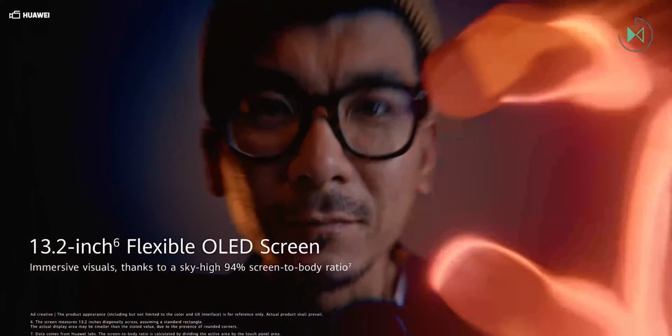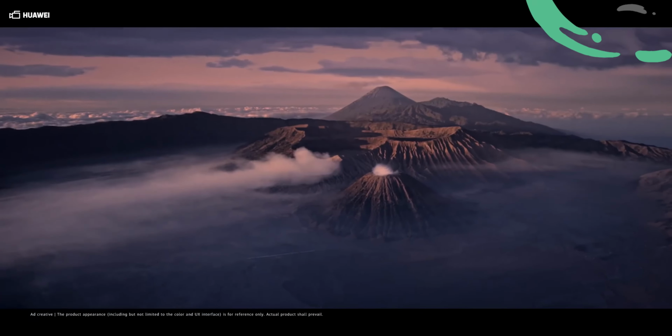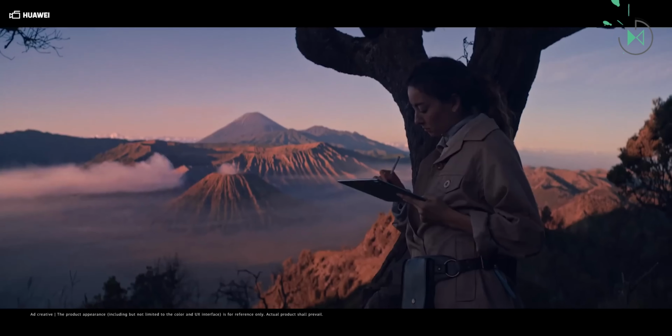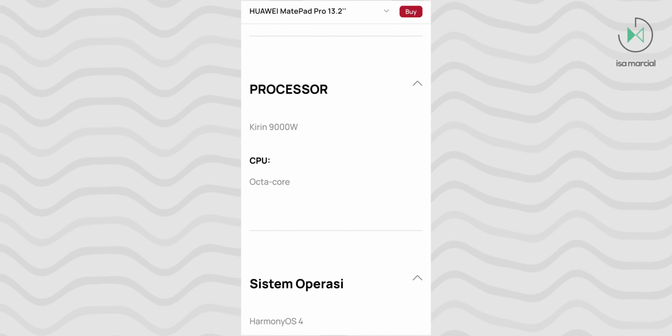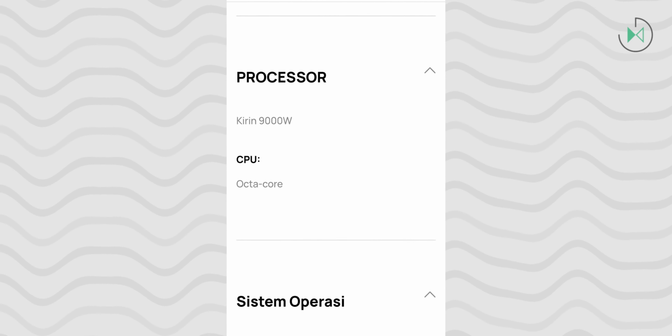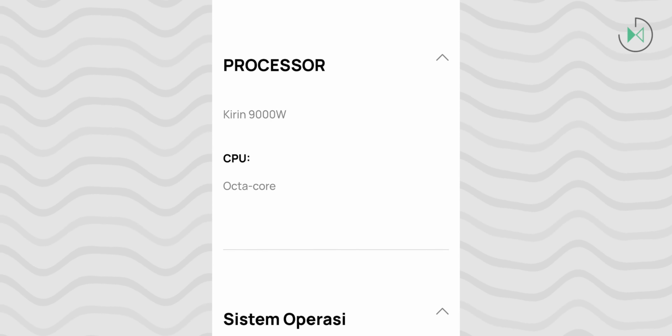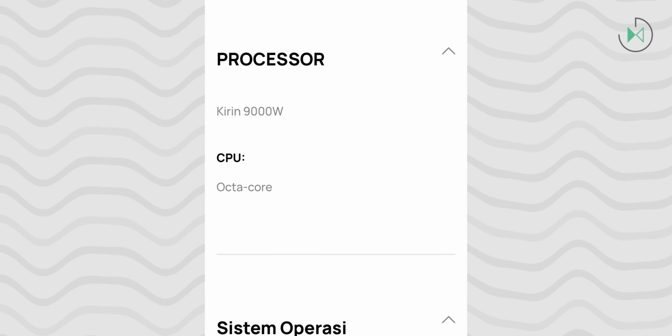The screen, besides being huge, is OLED with a resolution of 2880 by 1920 pixels. It comes with 12 gigabytes of RAM and 256 or 512 gigabytes of storage versions. The rear camera is 13 megapixels and also comes with an 8 megapixel ultra-wide camera, while up front we find 16 megapixels for selfies or video calls.